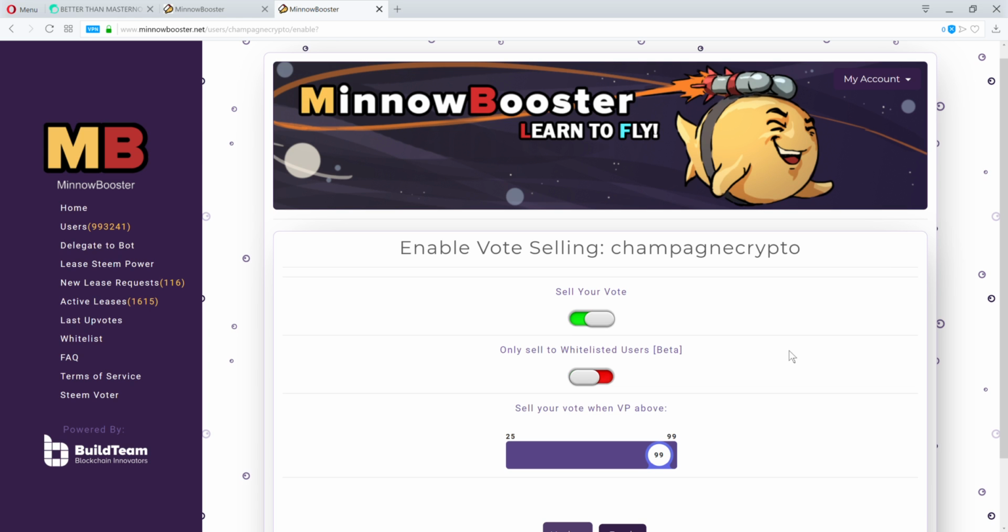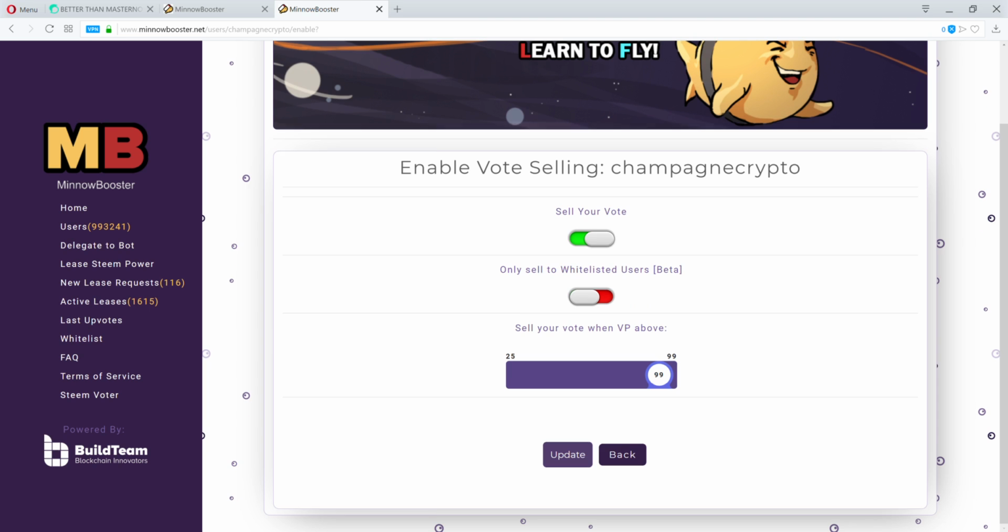This is a new thing that Minnow Booster just introduced not too long ago, a whitelist of vetted users that apparently are providing quality content. Now, Champagne has been invited over there to the whitelist, but I have not been approved yet. Okay, I would love to be approved so that I could go ahead and earn a little bit more on this platform and be upvoted by those that only want to sell to whitelist users. But anyhow, either way, you don't need to be whitelisted to use this service. So just like Champagne, I'm not whitelisted yet, and I still use the service.